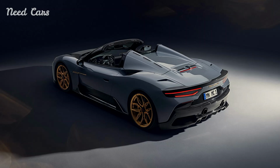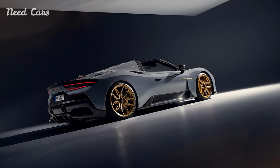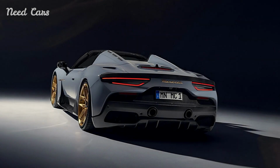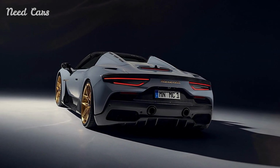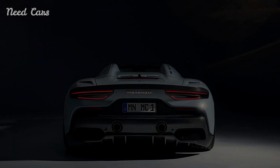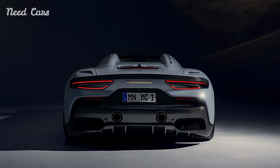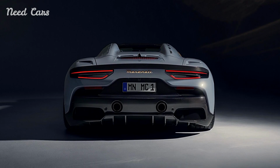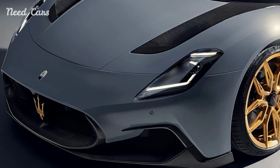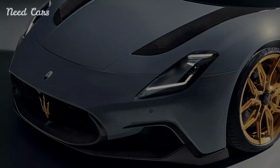Beyond its performance enhancements and aesthetic refinements, the MC20 Cielo exemplifies Novitec's commitment to elevating automotive excellence. Each modification is meticulously engineered to enhance the Maserati MC20's capabilities while respecting its Italian heritage and design integrity. As a limited edition model, the MC20 Cielo represents a rare opportunity for automotive enthusiasts and collectors to own a meticulously crafted masterpiece that combines Novitec's passion for performance with Maserati's legacy of luxury and elegance.